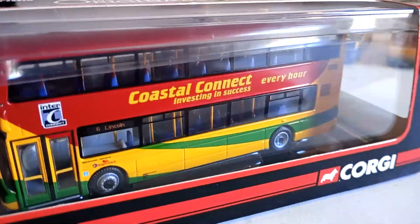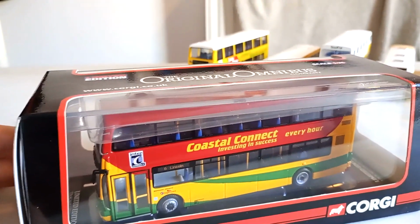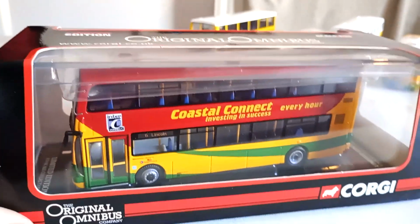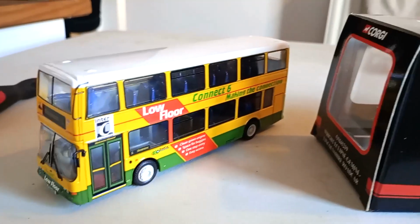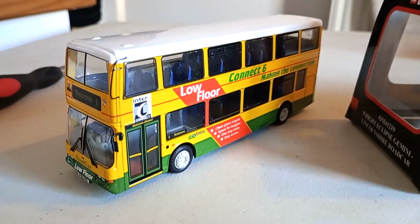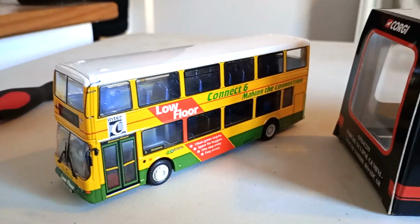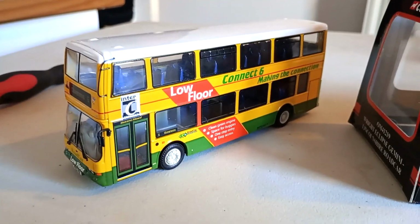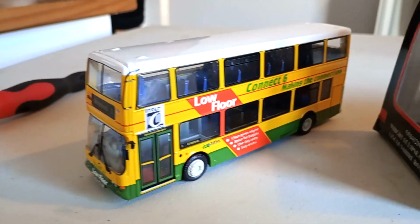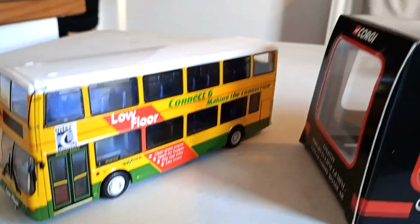So as you can see, this is the Wright Eclipse Gemini, and it's a swoopy version of the previous Interconnect livery that was introduced in 2001. However, it did continue to be used on the East Lancs Vikings, because the Connect 51 between Louth and Grimsby was Interconnect branded in March 2006, and they still used this livery because they had the East Lancs Vikings on that route by that time.